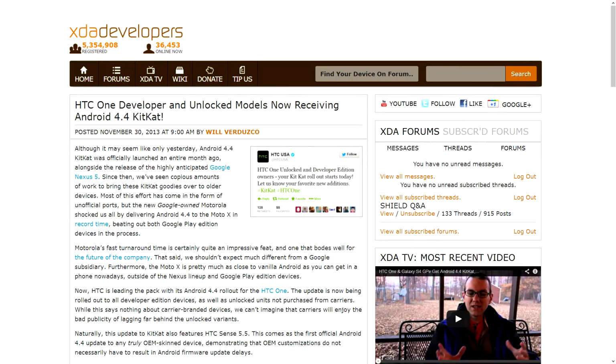First up, as an update to the story we talked about on Friday, HTC has given the update for the HTC One Google Play Edition to Google. It started rolling out over the air as of this Friday, probably before then as well. In addition to the Google Play Edition, they've also started rolling out the KitKat update to the HTC One developer and unlock models. So while this may not be in exactly the same boat as Motorola, where they've rolled it out to the grand majority of the US carriers for the Motorola Moto X, this is still definitely a step in the right direction. They're getting it out there relatively quickly.